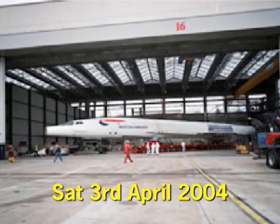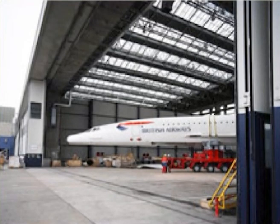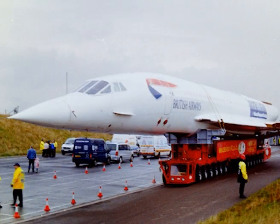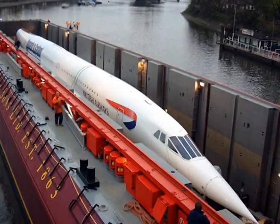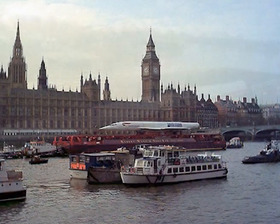by sea. On Saturday, the 3rd of April 2004, Concorde was rolled out of its hangar at Heathrow. It then trundled along at 8 miles an hour to the River Thames and was carefully loaded on a special barge called the Terra Marique. It then sailed down the river to London.